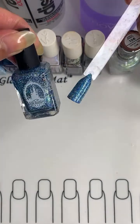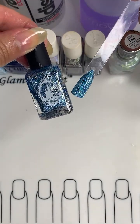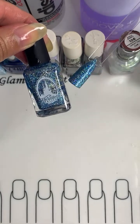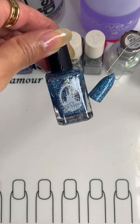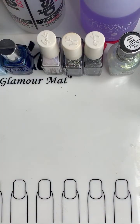Wow, just stunning. I don't want to spend too much time on this one because it's not available anymore. But oh my goodness, has this been a favorite. I'm trying not to use it up because I'm like, I can't get another bottle if I do. So I definitely use it more sparingly. All right, so that was Bedazzled Baby Blue from Enchanted Polish.